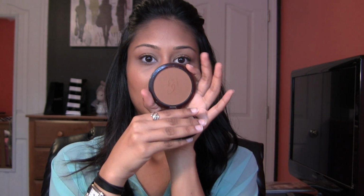Then also from Sephora, I got this terracotta powder bronzer. This is what it looks like. But when you open it up, it looks like this. And this is in the color 05. I have been hearing so much about these bronzers. I had known about this for many years. It's just so expensive. It's $50.